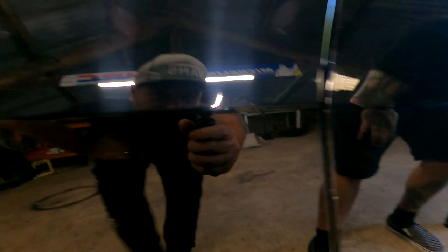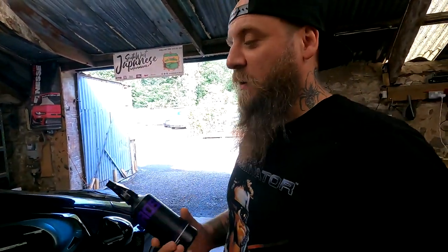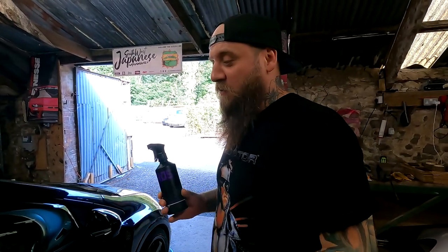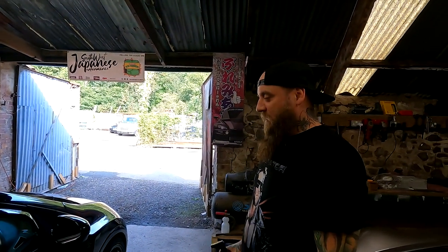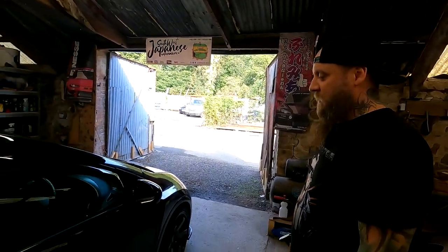You can clearly see the transition on the camera. That's why I love it. It doesn't leave any smears. The best thing about it for me is it does loads of stuff, but it goes on super easy and comes off super easy. There is zero smears, zero smudges. You don't have to work your ass off to get it on and off. It just vanishes, as you're working it you see it evaporate almost into the car. It's brilliant stuff, and that's why we sell so much of it, because it's so good.